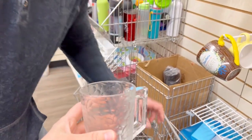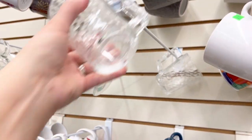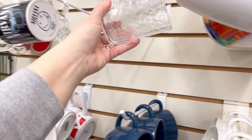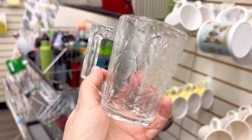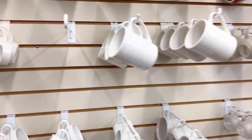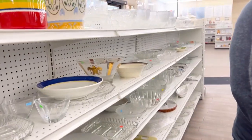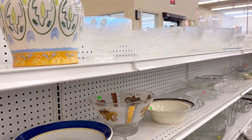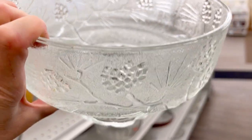Those are really cool. I still like the footed ones, but I think these ones are... We're gonna make more profit. You have four, then five, isn't it? If you had six... Yeah, I know. Okay, are we done with the coffee mugs? I think so. We got quite a few mugs here. We're doing all right. I kind of like that frosted bowl behind you there, Michael. Look at this. That's fancy.